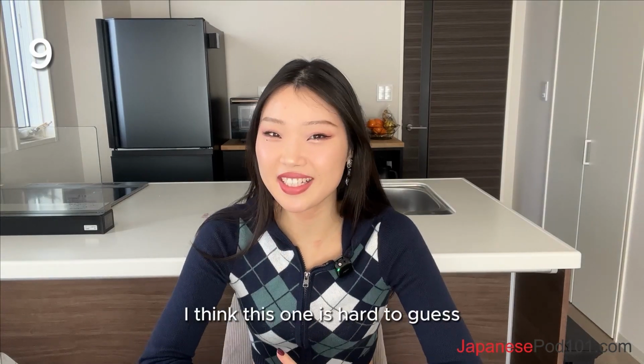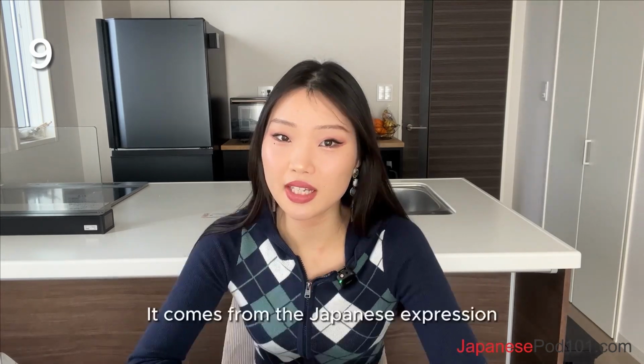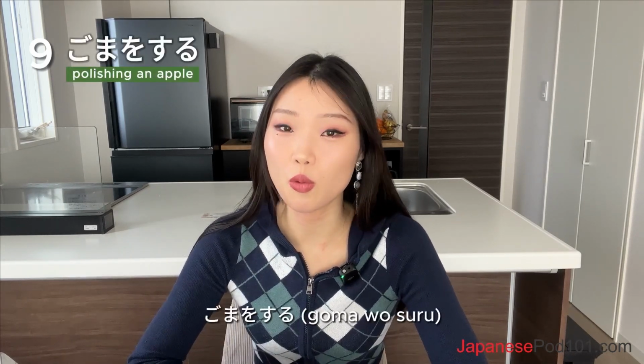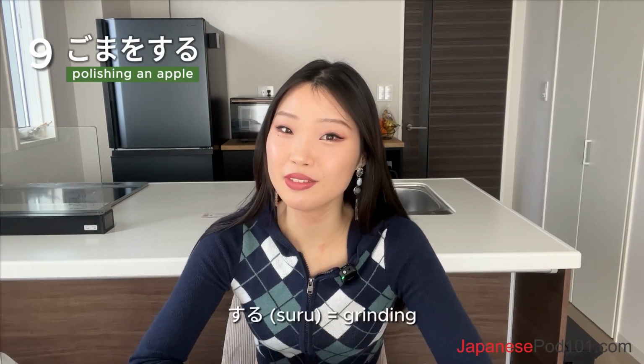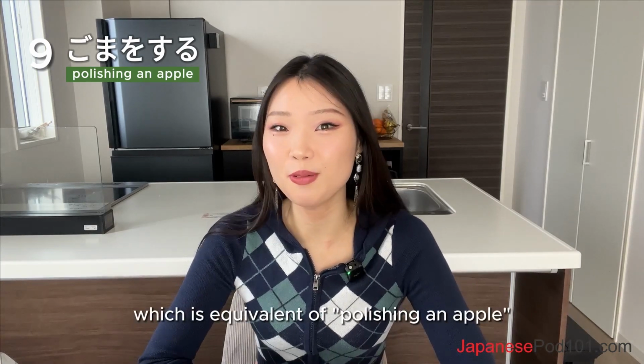I think this one is hard to guess. This gesture shows someone grinding sesame. It comes from the Japanese expression ごまをする, ごま sesame, する grinding, which is equivalent of polishing an apple.